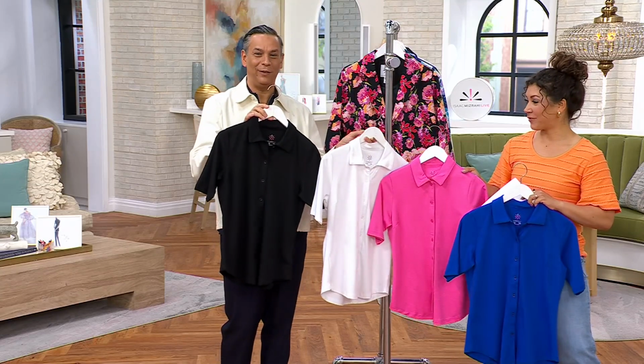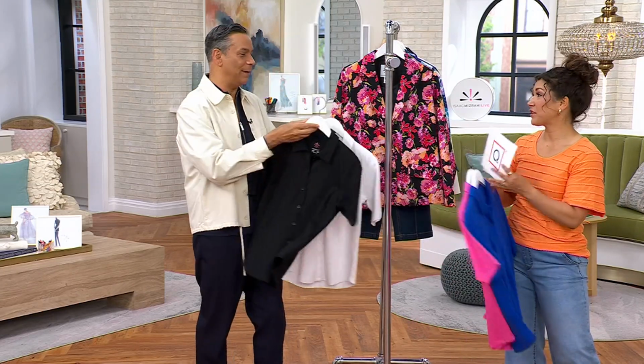The colors go together so well. I love when we do this. Oh, right? It's so fun. You get a few of these too. Oh yeah, nice little refresh for the wardrobe.